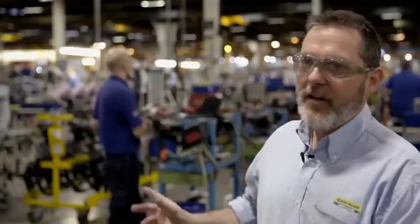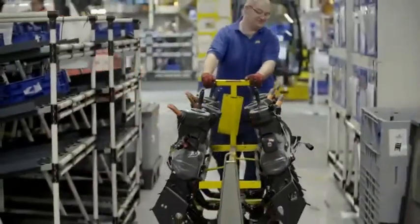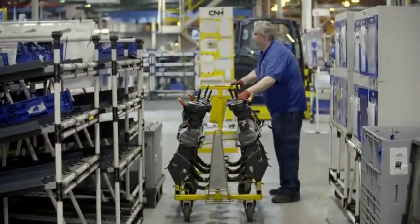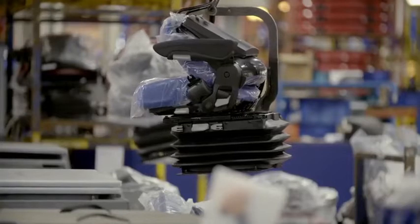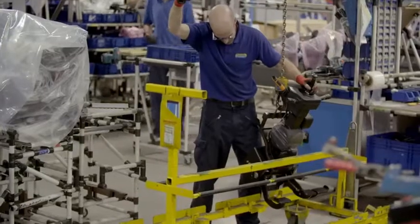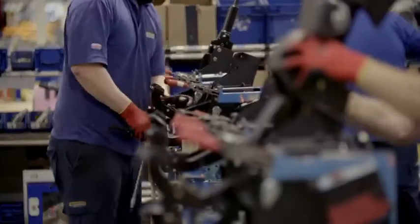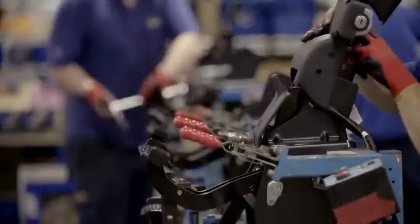Once this is finished, then the trailer will be taken over onto the line just over there, onto the cab line. A delay in the sub-assembly area could cause major problems on both production lines, as the cab and the chassis have to be ready at exactly the same time.